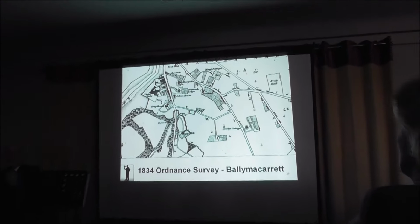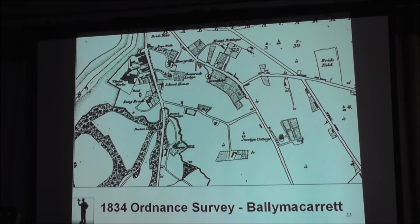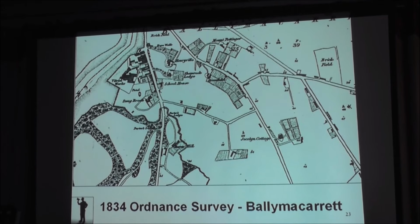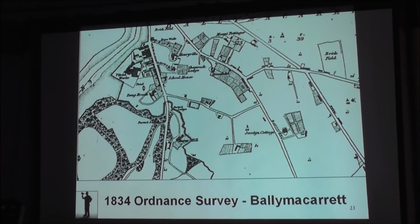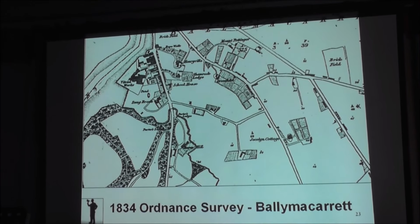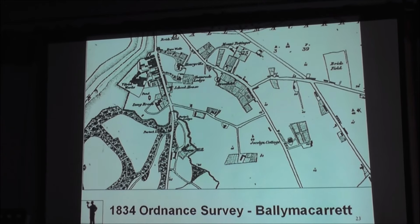Now there's a map of Ballymacarrett. The first ordnance survey map of Ballymacarrett was done and completed in 1834. Now if you look at it, what you can see is most of it's white, and the white denotes green fields. So you can see there's a few large houses and a few dark areas, and that means where there are gardens and allotments and things like that.